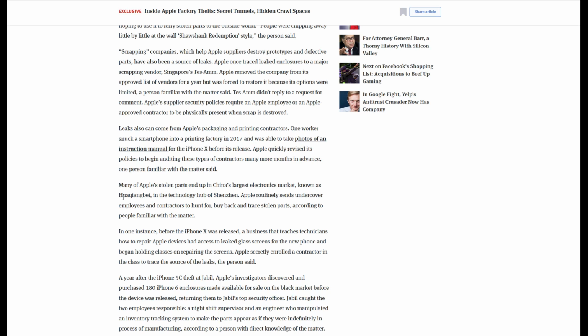Huajiangbei, in the technology hub of Shenzhen.